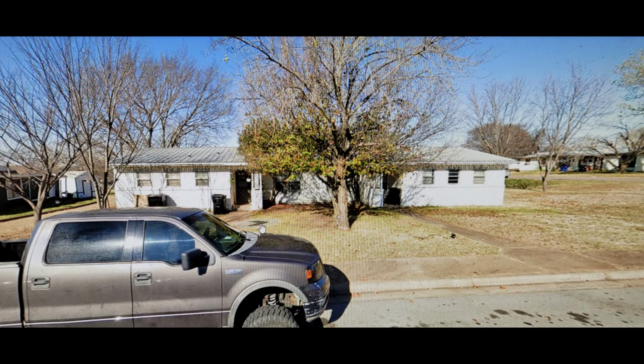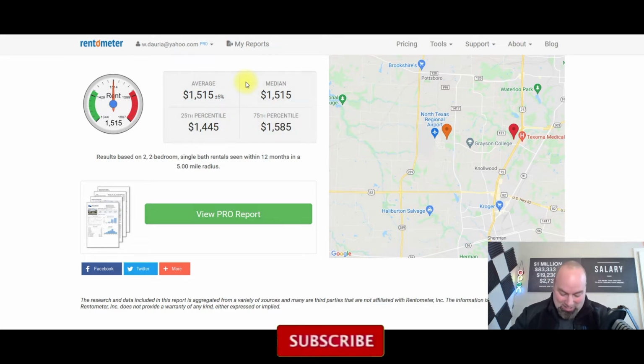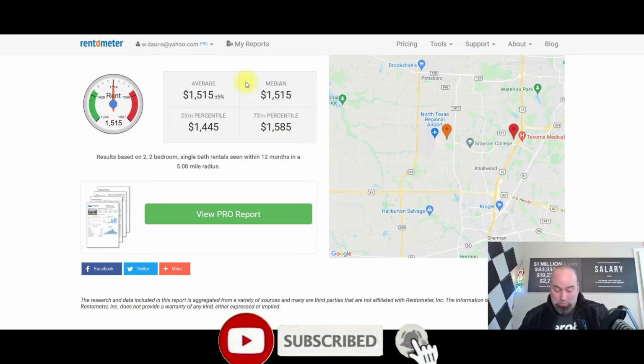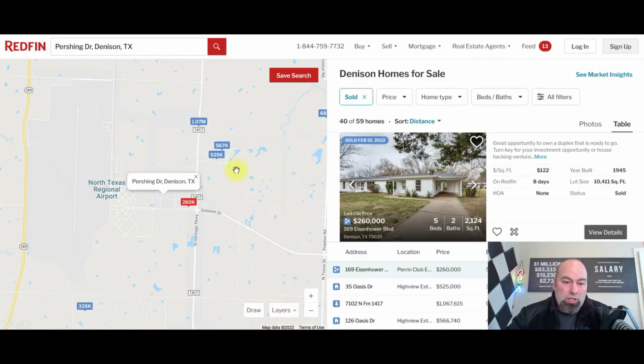And to top it all off, he was asking $127,500, and they rented for, according to rentometer.com, $1,500 per side. Looking pretty good, right? So far, so good. And the true story is going to come out. And he sent me a comp, which was a $260,000 comp just sold, which is right here.